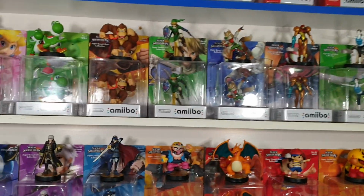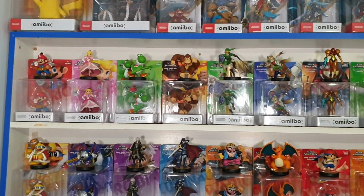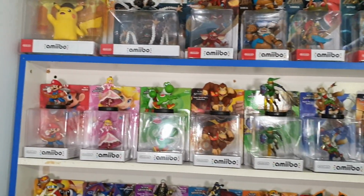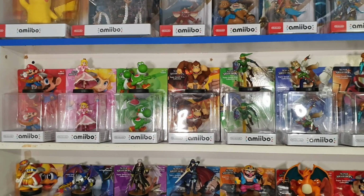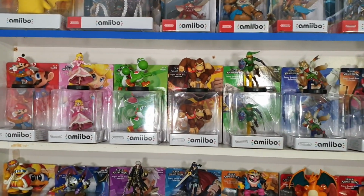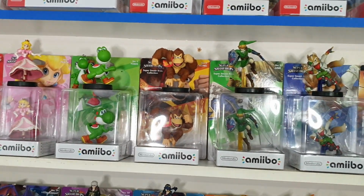Let me try and get the lighting a little less harsh. One moment. Okay, I've tried to move them a little further back. Hopefully get less glare, but we'll have to just work with what we've got. Very hard to light it up as well. So we have a random Yoshi keychain next to our Yoshi figure.